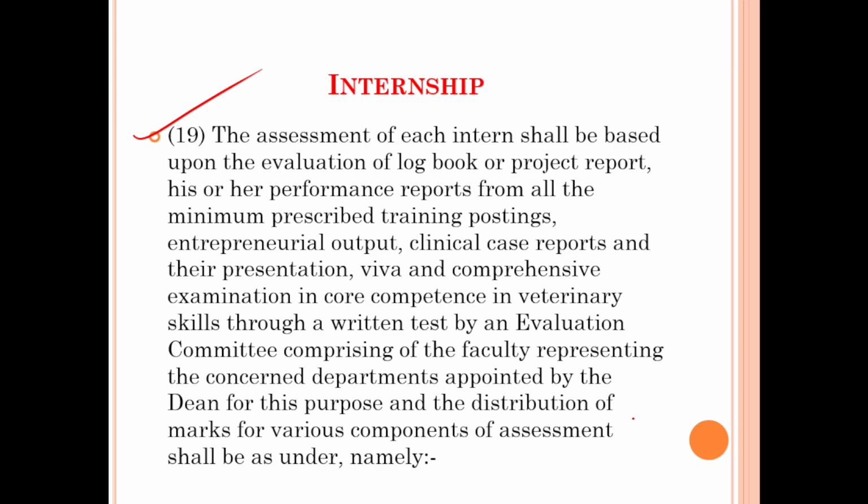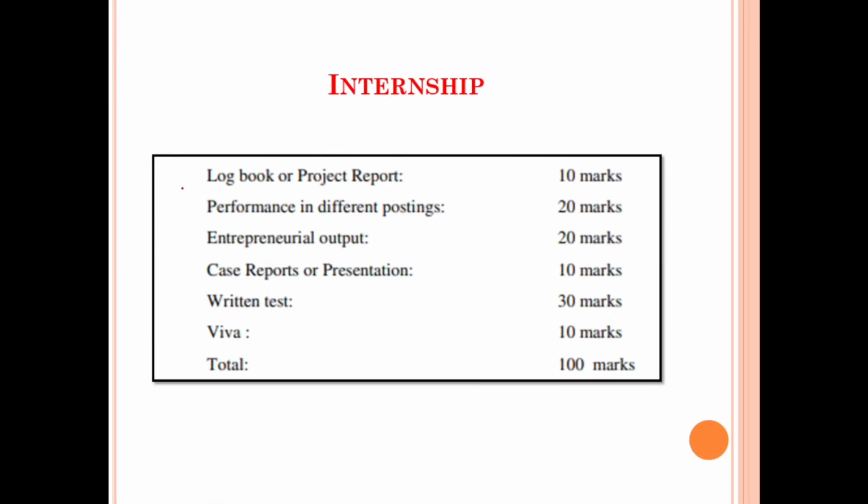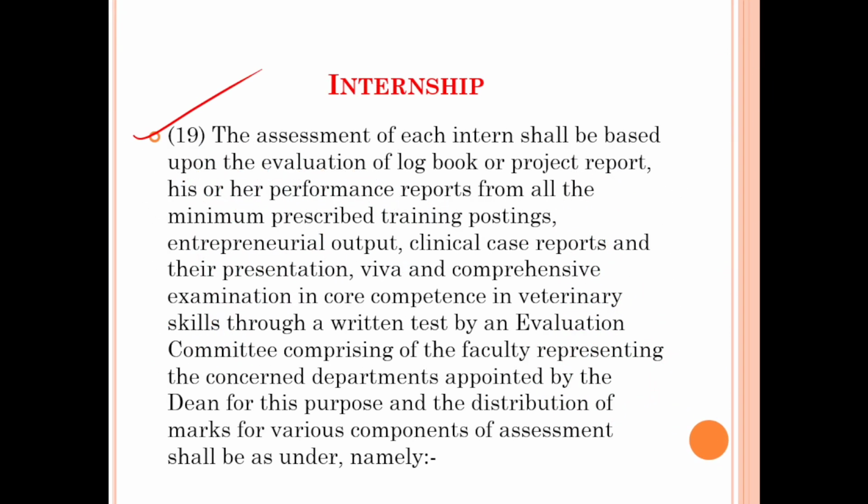The distribution of the marks for various components of assessment shall be as under, namely: logbook or the project report, 10 marks; performance in different posting, 20 marks; entrepreneurial output, also 20 marks; case reports and presentation, 10 marks; written test, 30 marks; viva, 10 marks, which will sum up to the total of 100 marks.